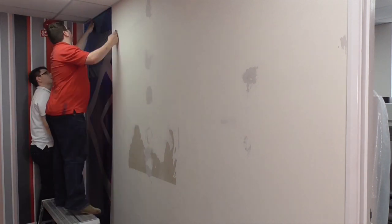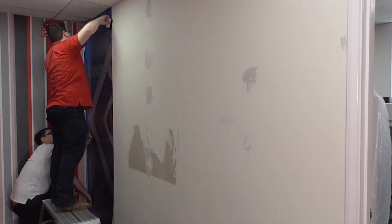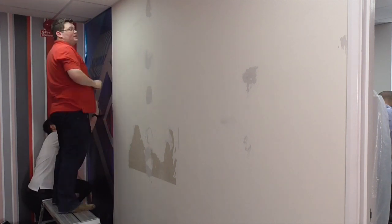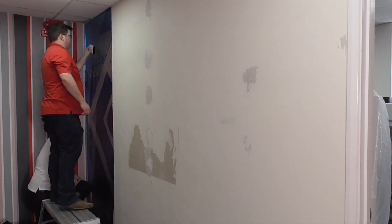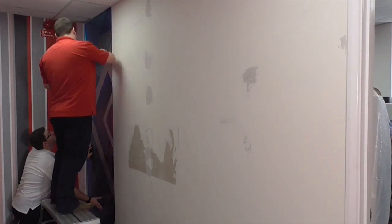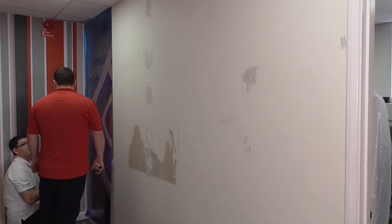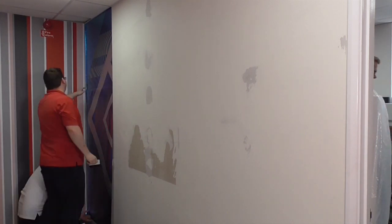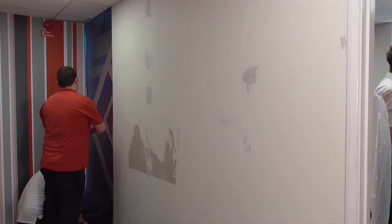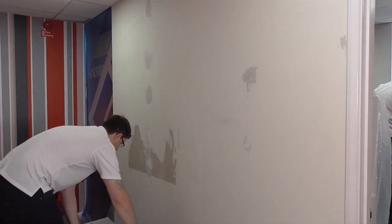This is a 1.6 meter high wall, so it makes life a lot easier if you've got a second man, making sure you're all aligned. So yep, just working a section at a time as you go down. This has got a permanent adhesive on the back, so you do have a small window of second chance if you ever need it.